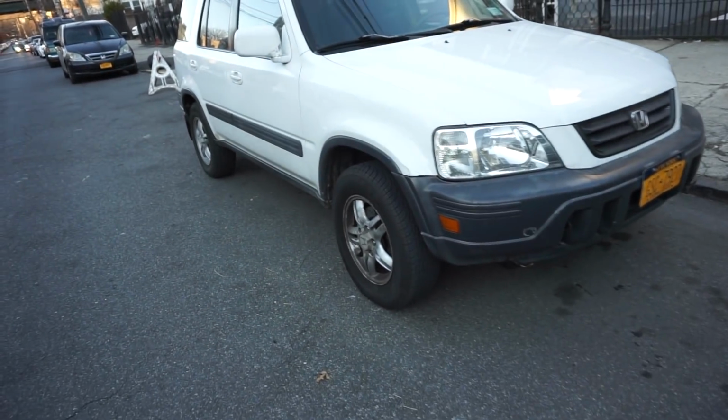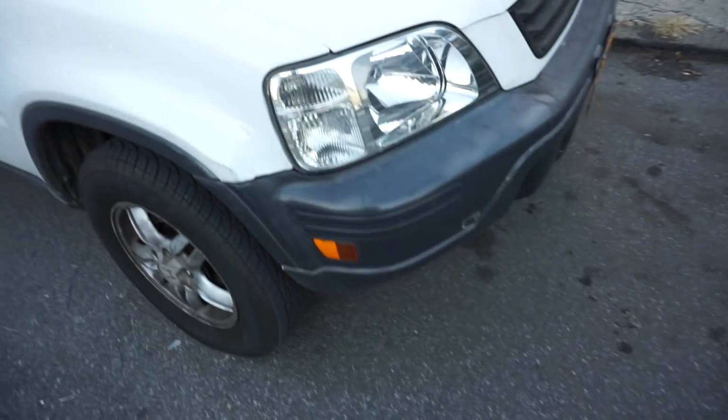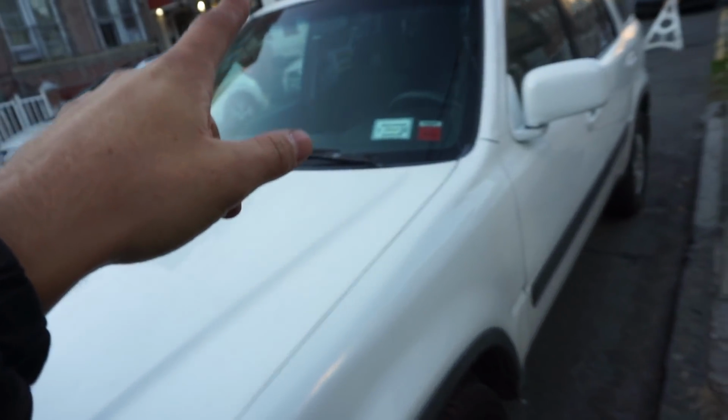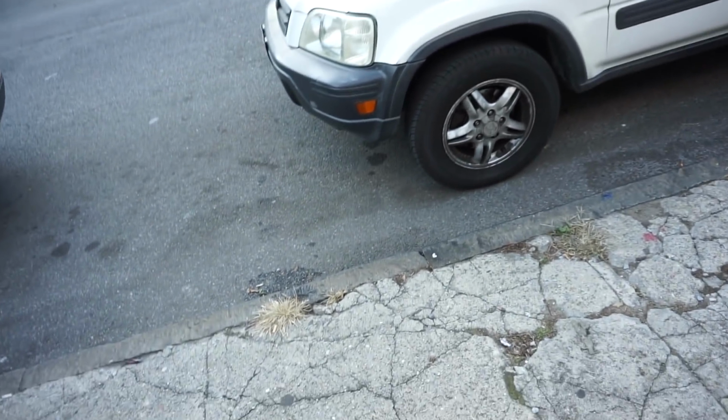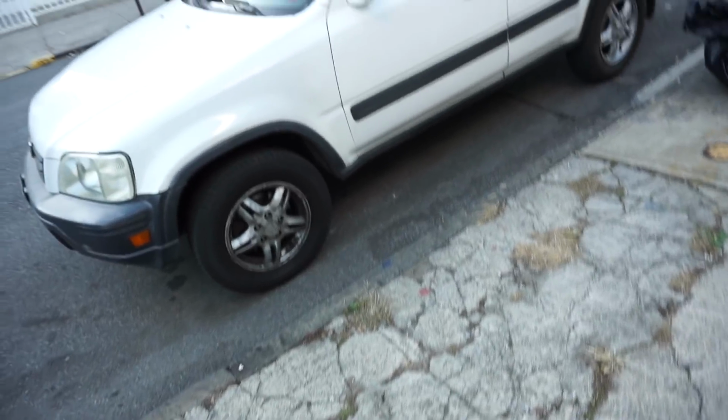I have a lot of work to do to her. I bought it from an old guy, like I told you guys. This light is good. I just need to change out this light. I need to get 2 mirrors because these mirrors are messed up. I got to do the inner and outer tie rods and lower control arms. So I just want to change everything on this car to make it just like the Civic. You guys know that I like my cars to be super clean and reliable.